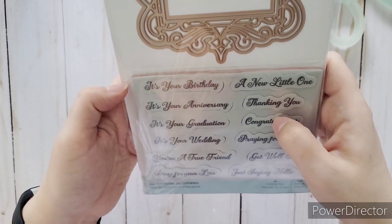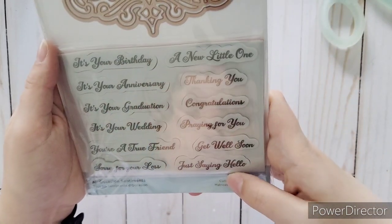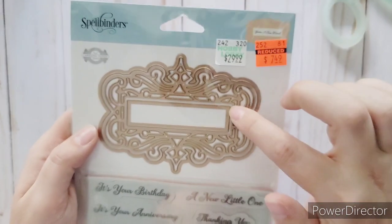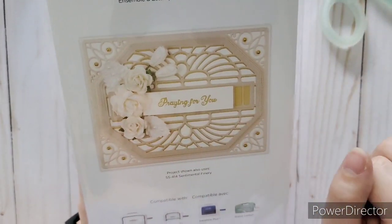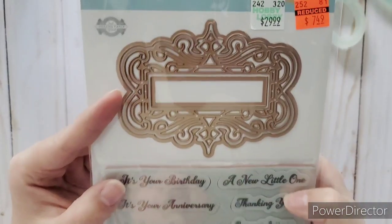It's your birthday, it's your anniversary, it's your graduation, it's your wedding, you're a true friend, sorry for your loss, just saying hello, get well soon, praying for you, congratulations, thank you, and a new little one. So for so many different occasions, and I just thought this would be so gorgeous on the cover of a junk journal. And then you put your label here. I couldn't say no to it. And here's a card, kind of like what it'll look like. Actually, this is completely different than the back. That is pretty. But for junk journals, I had to get it.